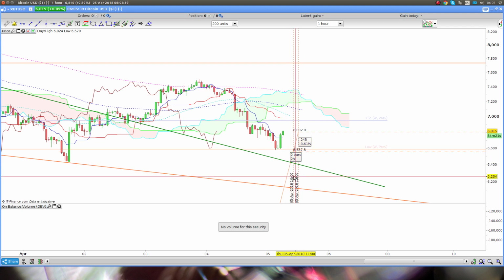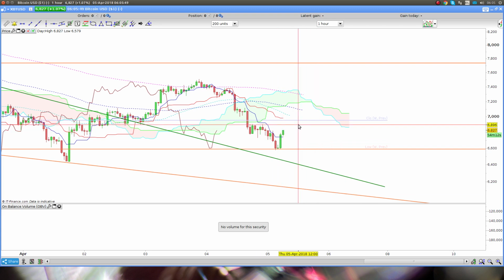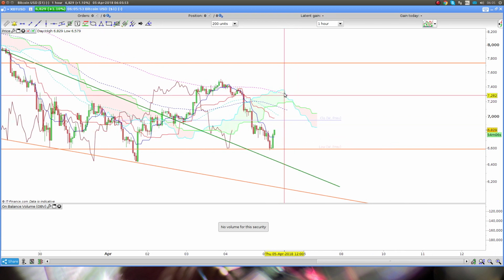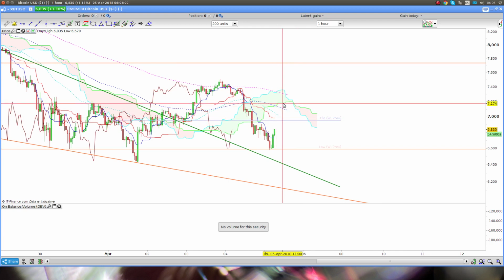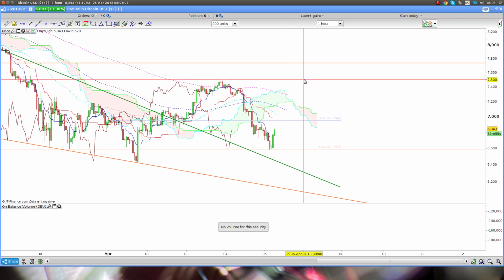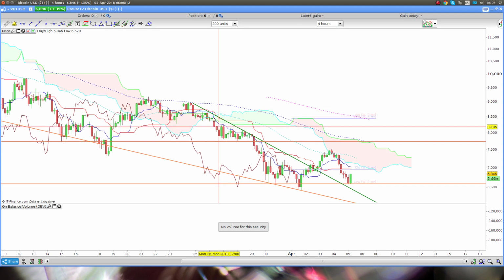For me, I think this is a longer term setup, so I'm looking for the 4 hour bar to close and take the trade. But if you want to get in early on this, there's definitely an opportunity to get in right now. Target level on the hour will obviously be up here. First target would be there, then the cloud, and if you get a cloud breakout, then that area, and then that area. So that's really looking pretty interesting for me anyway.